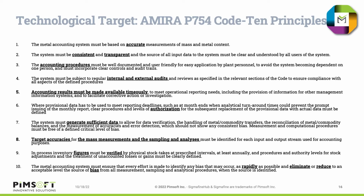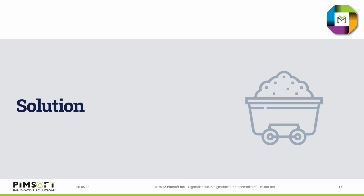As was mentioned before, our technological target with the IA2M is to provide a solution that complies with the 10 principles of the AMIRA P754 code. In a nutshell, a solution that provides accurate data, supported by a consistent and transparent environment, able to inform what and from where the data is coming, enabling the mine to have clear and well-documented accounting procedures that allow and facilitate regular internal and external audits, able to provide accounting results on time, setting a transparent process to authorize information, able to generate data, integrating information from as many data sources as possible, targeting high accuracy for the different measurements, with the control of intermediate steps, able to support the verification of information, and finally, the flexibility to quickly eliminate and reduce errors to acceptable levels.